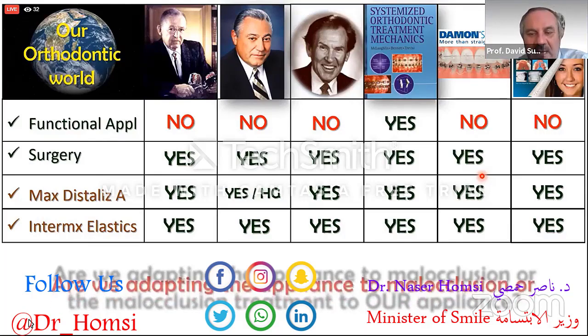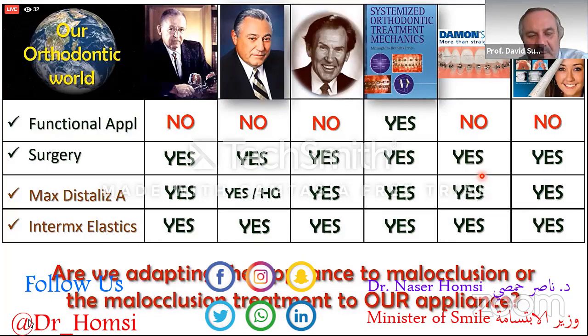Remember that in the classical evolution of orthodontics, are we adapting the appliance to the malocclusion, or the malocclusion treatment to our appliance? In my opinion, the worst problem in the history of orthodontics is the different techniques adapting the appliances, the headgear, to the malocclusion. For example, I like the headgear very much, okay, but headgear was very popular. All the class 2 treatment is with the headgear.